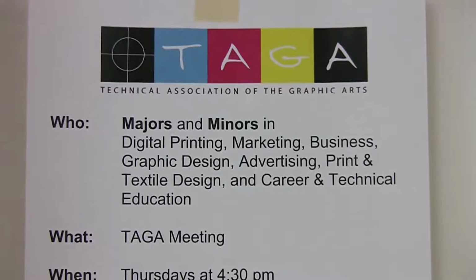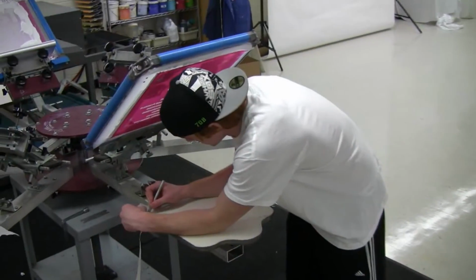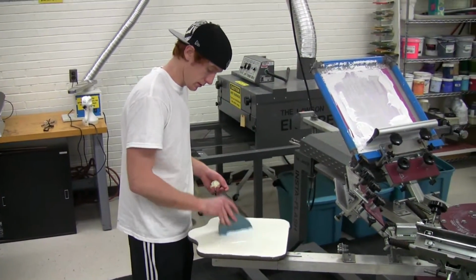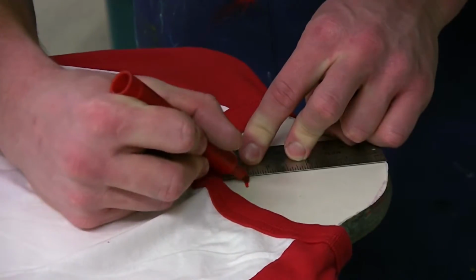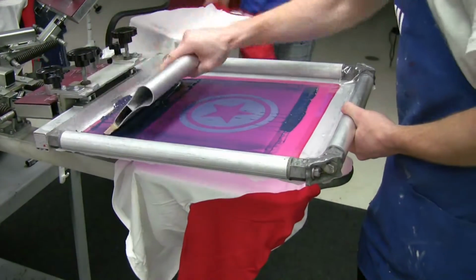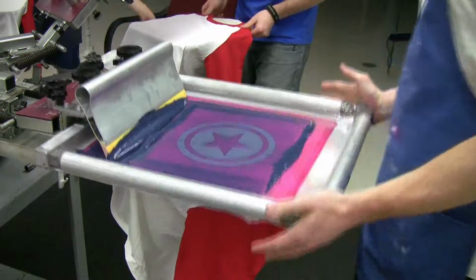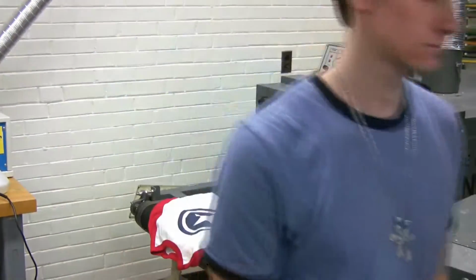TAGA is a recognized student organization here on Eastern Illinois University's campus. It was founded back in 2000 by a couple of my predecessors. The idea was to not only promote learning and knowledge of printing and related processes, but my predecessors also had the idea of creating a tool for students to get some real-world experience and to be able to apply some of the knowledge and information that they had learned in the classroom outside of the classroom. So it's now operated as a small not-for-profit business right outside of Klehm Hall.